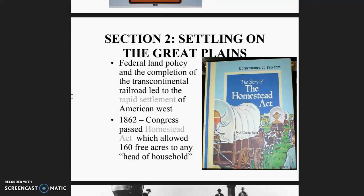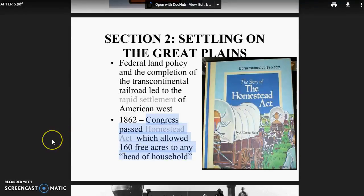Section 2, settling the Great Plains. Federal land policy and the completion of the Transcontinental Railroad led to the rapid settlement of the American West. In 1862, Congress passed the Homestead Act, which allowed 160 free acres to any head of household. Please write that down for number 12. Write down it is a congressional act, meaning it is a law that was passed and it gave you 160 free acres.